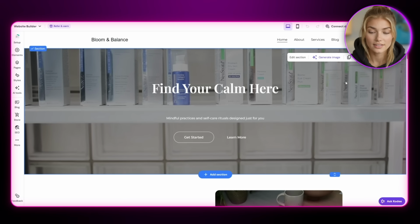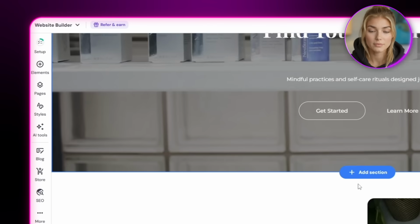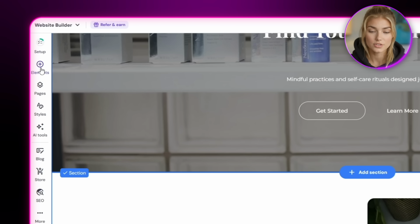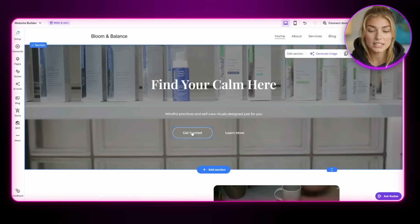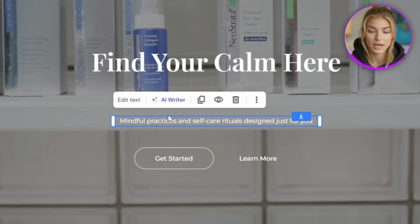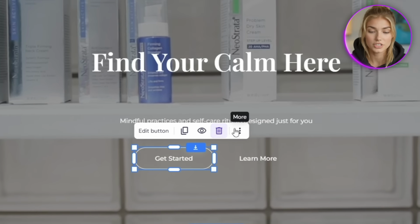Now we're in the editor, and this is where we're going to make this site truly yours. On the left side, you'll see the main toolbar. This is where you access your elements, pages, styles, and AI tools. Your website is made up of sections. You'll notice a blue outline. Each section contains individual elements like text, buttons, images, and more.